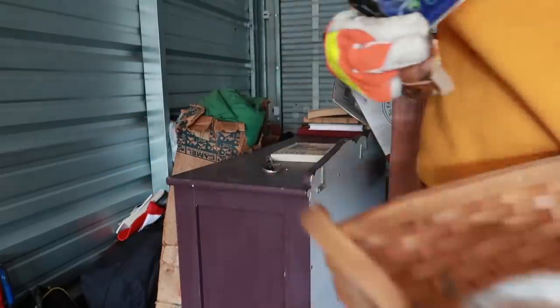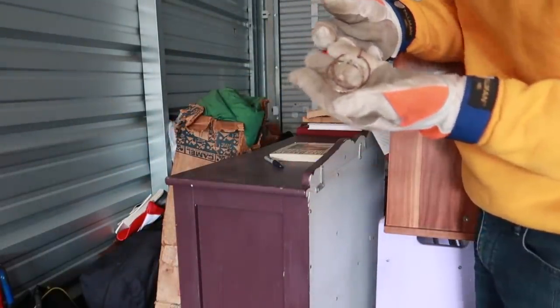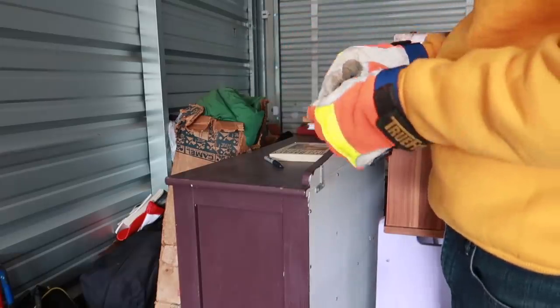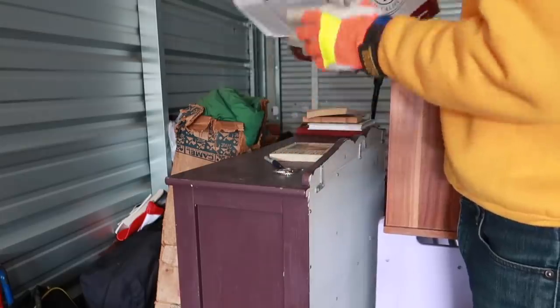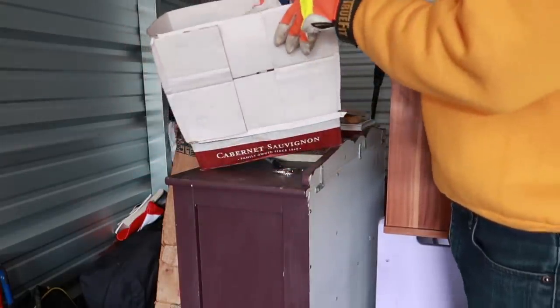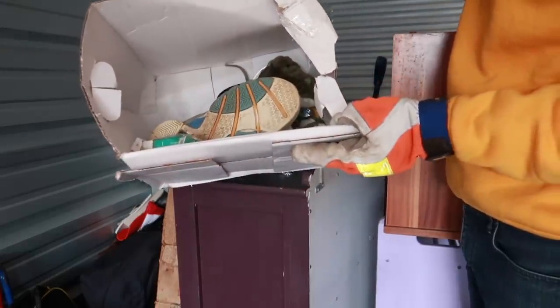Got a nice basket. It's not a Longaberger, but it's still pretty nice. It's got some jewelry. Doesn't look like it's sterling or anything. Got ourselves a box of video games. And a Jordan and a pack of Newports.